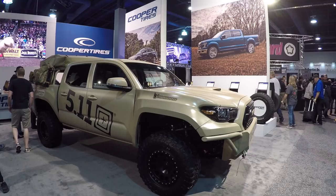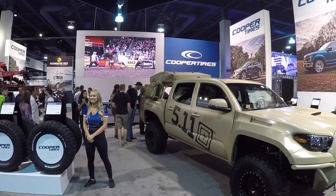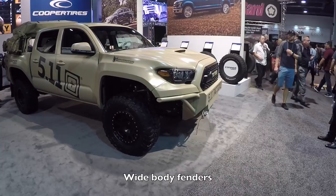All right, so check it out. I'm at SEMA. I'm at the Cooper Tires booth, and I spotted this Toyota Tacoma. It was built for 511 Tactical. Let's look at this thing from front to back.